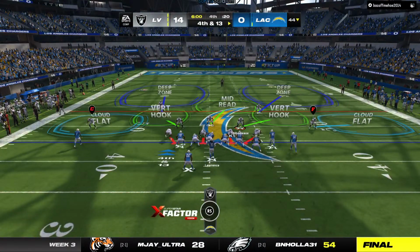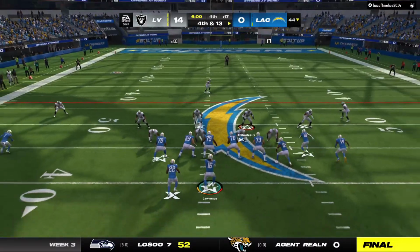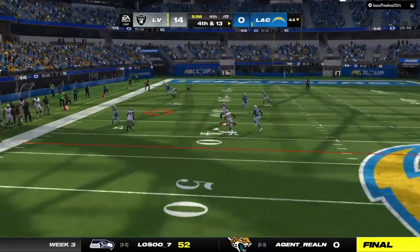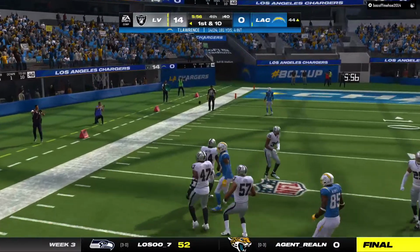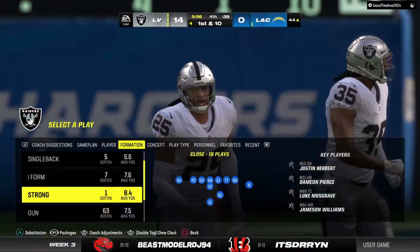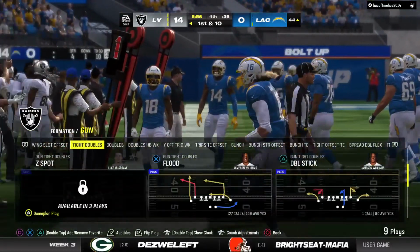Indeed going to go for it here on 4th down. So trailing here in the last quarter. Let's see how this plays out. Here we go. Got to have it. Lawrence. That is incomplete. The 4th down play doesn't work for the Chargers. And the Raiders with the football now in excellent field position.